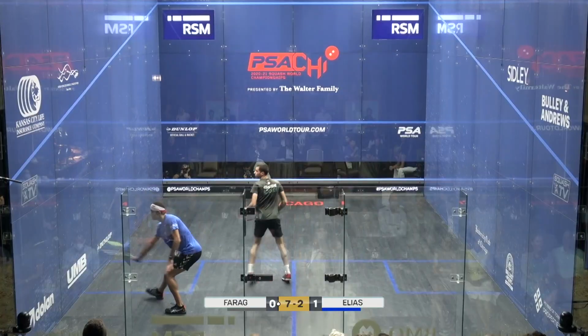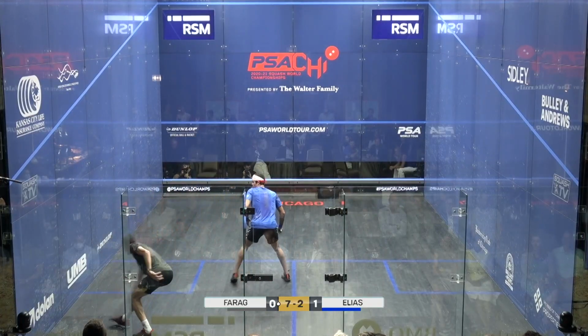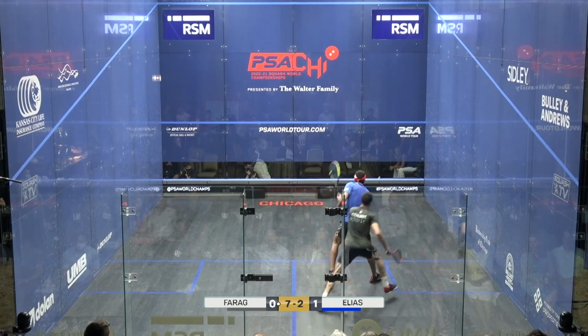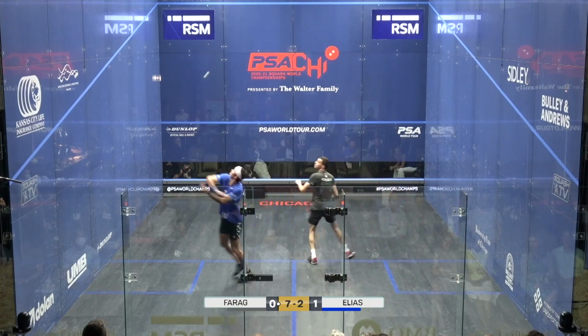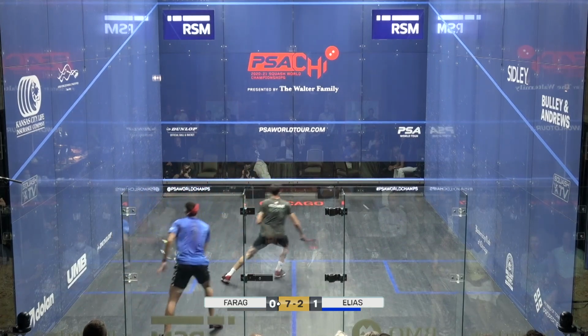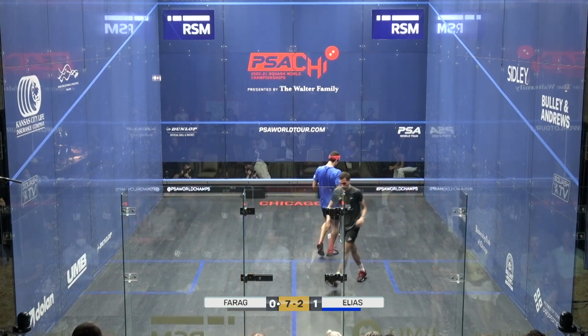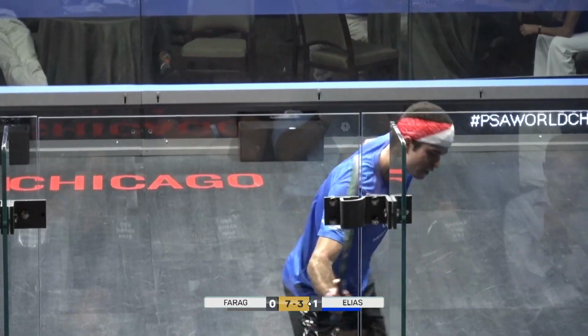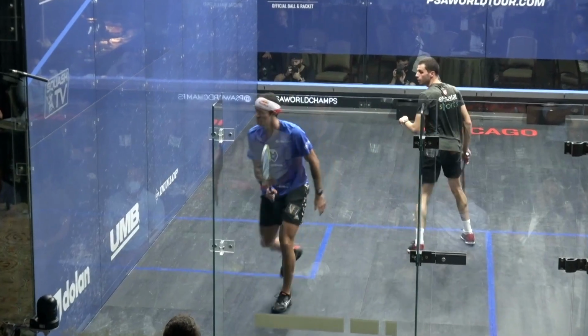Just a tin, and he's dropped off considerably here. Yeah, it's a really good shot. The racket speed and the snap of the wrist, really impressive here from Elias. 3-7.